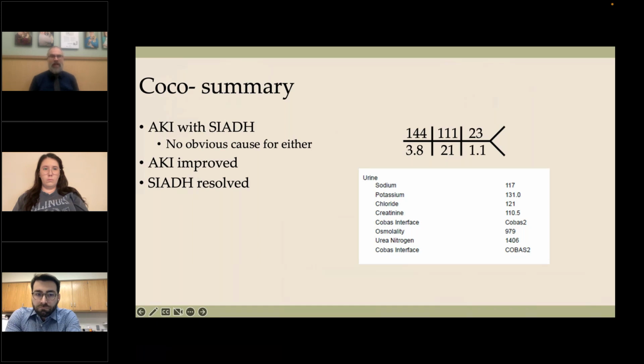So these urine studies really helped confirm the clinical suspicion that she had AKI with SI-ADH, no obvious cause of either. She had improvement of both over time, and this was our most recent lab work panel, which shows, look at this, normal sodium 144, potassium is fine. Her BUN is now normal. Her creatinine is 1.1, which is not normal for a dog of her size. She still is tiny, I think still under 2 kilos.